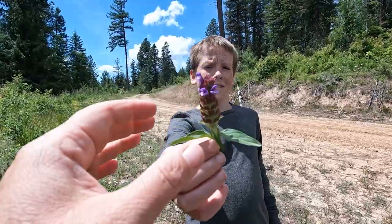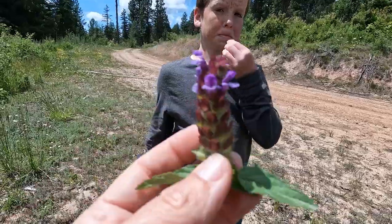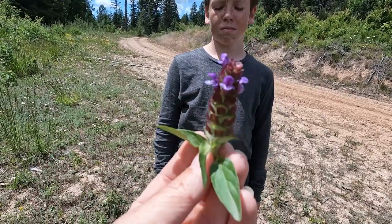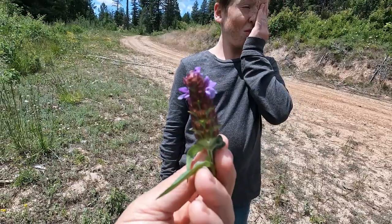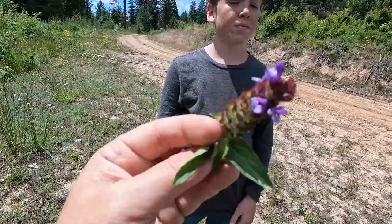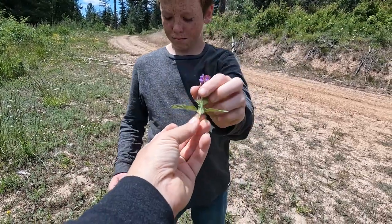What's this? So Finn has one of the plants here we are looking for. We're going to go down here where we got this from, but this is self-heal. This is a plant that Clay and I use in our nightly tea almost every night. And so we're going to go take a peek at this plant and I'll tell you more about it. Stick that in your basket, buddy.